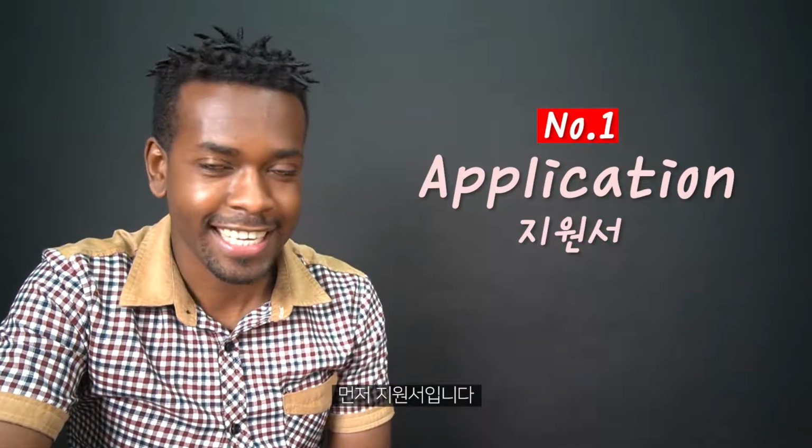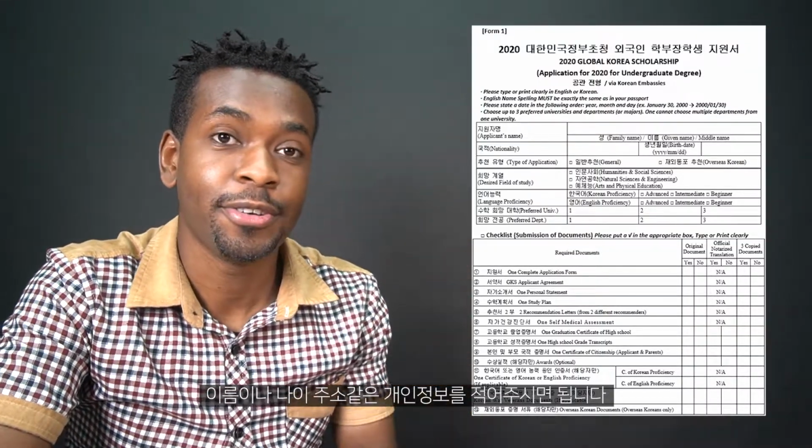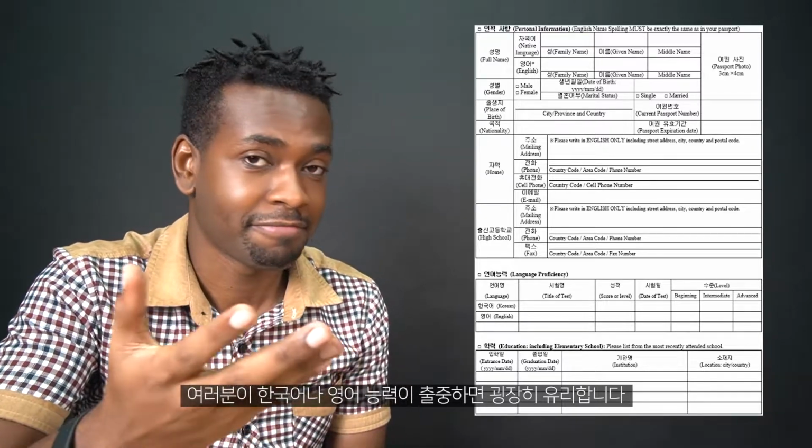The first one is the application. You have to fill out the form with your personal information, your name, your age, your address, and it will be more favorable if you can speak the Korean language or very good English. As I mentioned, it is preferable to have abilities in Korean or English, because my friends who came on the scholarship had those abilities.